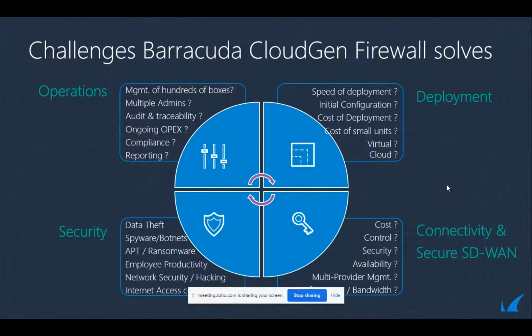So these are the challenges that come when a corporate or customer wants to put in a firewall solution. If they have multiple branches, if they have more than 100 firewall boxes, how are they going to manage it? And if they have admins for each branch, and they have to audit and do the tracing, like which admin did which changes on which firewall. So Barracuda has a solution for each question, and for how security can be enforced for remote users, or even someone who's trying to connect to their network, whether it is an employee or a third party like auditors or vendors who are helping the customers with their ongoing business.